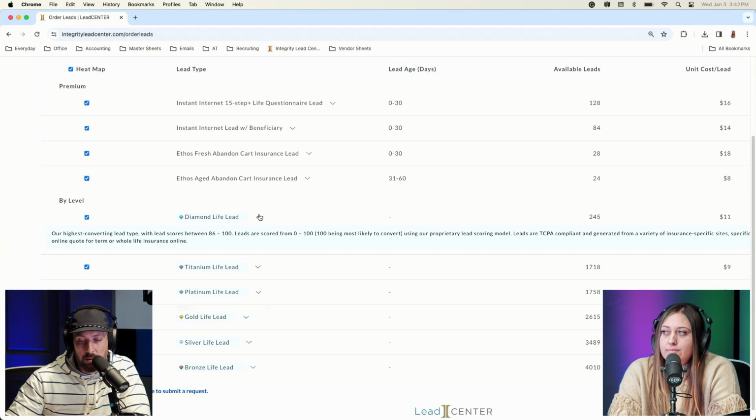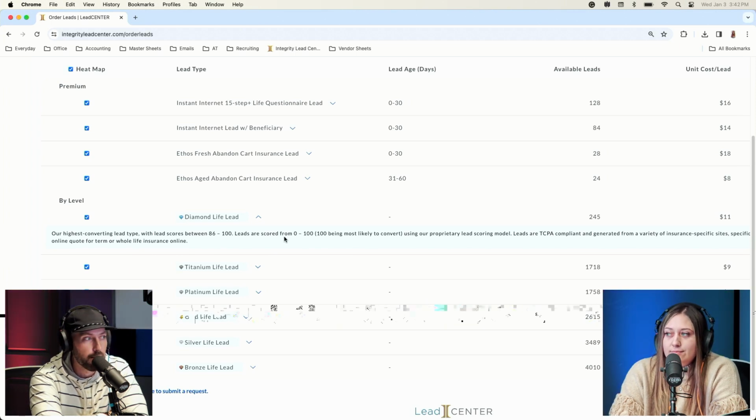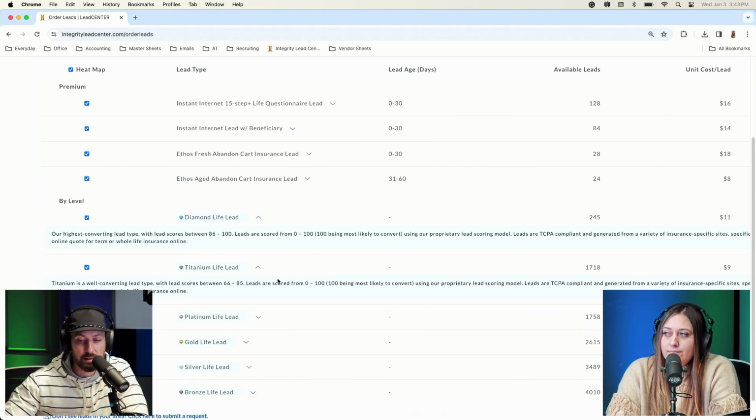So a diamond lead when it comes to internet leads, which is $11, has a score, and leads are being scored every single night based on age and data that they can get on this lead, which is zip codes, likelihood to convert, types of phones, all these different things. There's hundreds of things that they're doing. And instead of just saying this is a new lead, they're saying the likelihood of this lead to convert is high. So we're giving this lead a score. A score of 86 to 100 is a diamond lead. If a score is 66 to 85, it goes as a titanium lead.